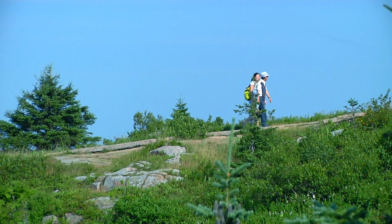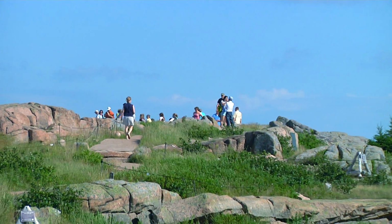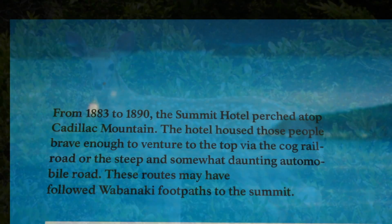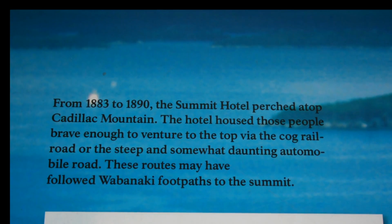Visitors can explore the summit along a hiking trail, which includes wayside exhibits about nature and history of the island.